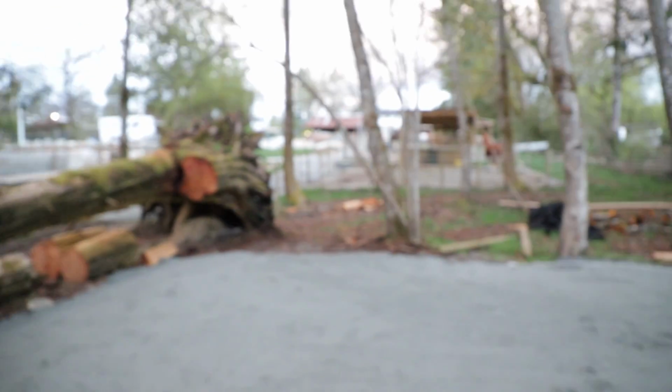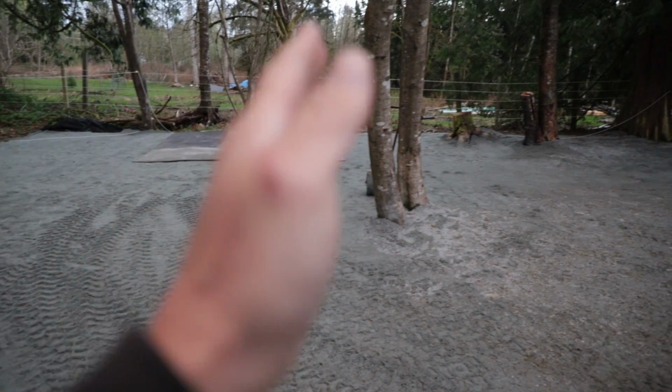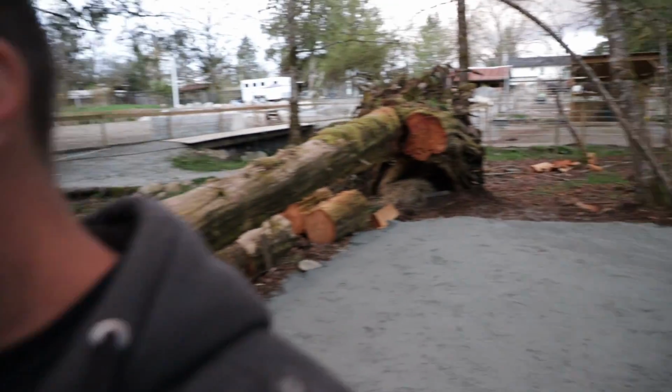This is all crusher dust. And essentially it's gonna just tamp down nice and tight over time as usual. And we'll figure out how we're gonna put a temporary fence line in the middle here, a permanent fence line along the edges. We are almost there. And finally be able to accommodate the demand.